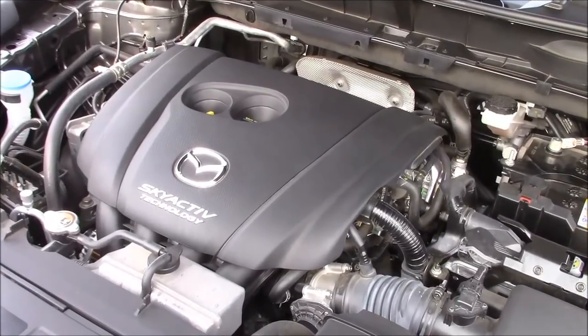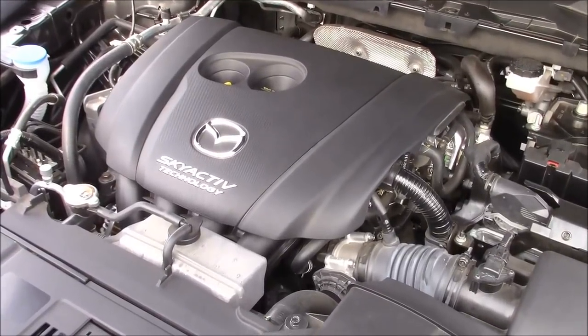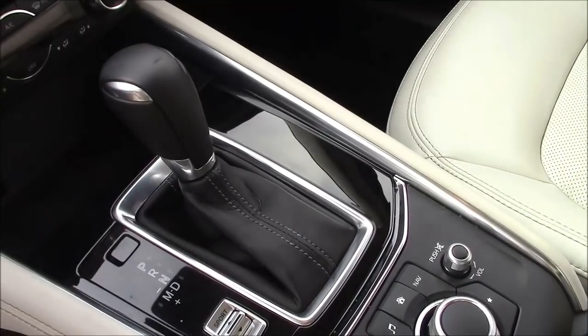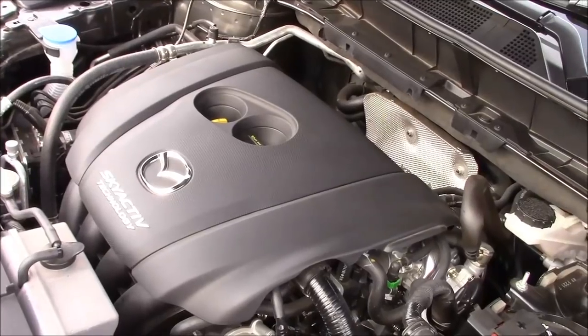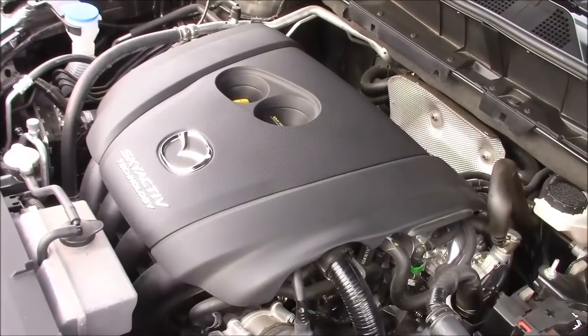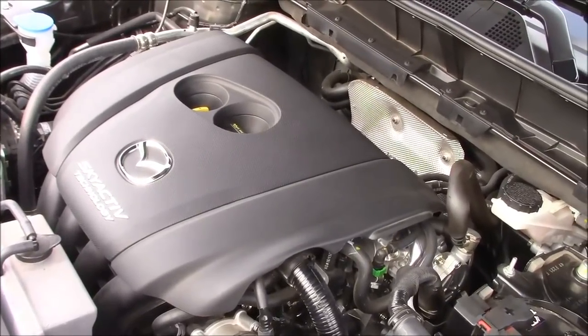Under the hood, a proven 2.5 liter engine that's bumped up to 187 horsepower. No manual transmission available, just this automatic, although it does have a manual shift override on the stick. Fuel economy is rated 23 mpg in the city, 29 on the highway, with a 26 overall. We'll be doing some more driving to see if that's true.